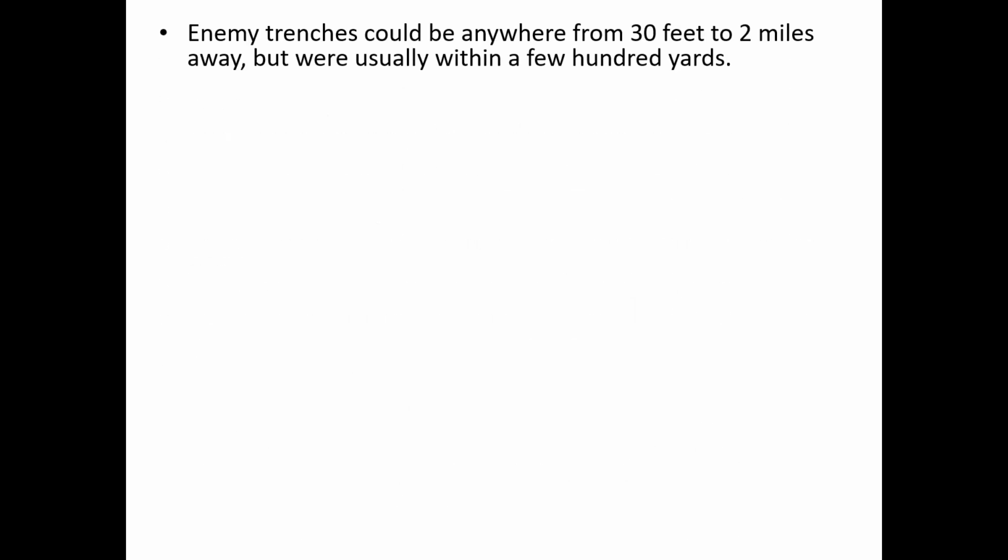Don't write down any of this stuff. This is not for you to know on a test. I just think it's kind of interesting. So we'll spend just a minute telling you a little bit more about what life was like. Enemy trenches from front line to front line would be anywhere from 30 feet to 2 miles away. Usually you'd have about 3 or 4 football fields that you'd have to cross if you wanted to get from your trench to the enemy's trench.